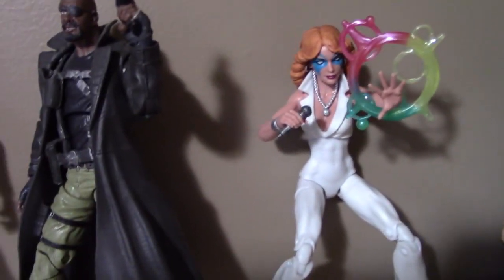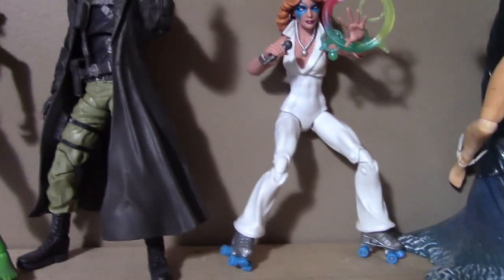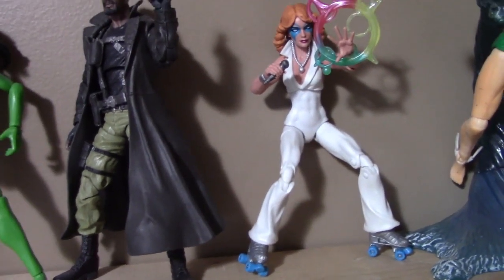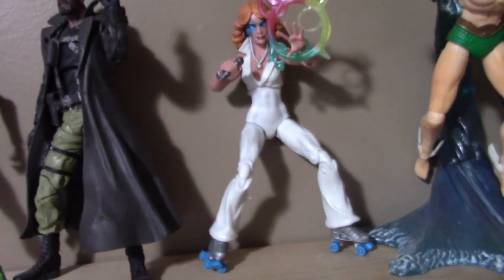And she's pretty cool. Got her pretty cheap, actually, because apparently not a lot of people want a roller skating, disco singing mutant. But I did, so I got it.